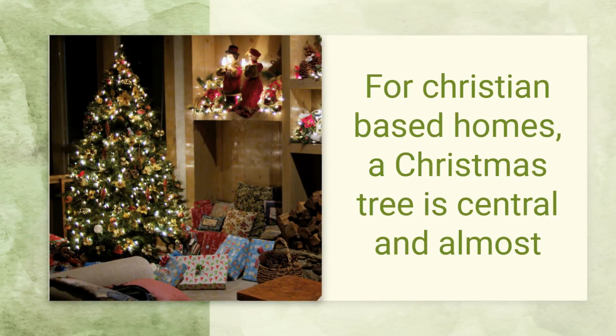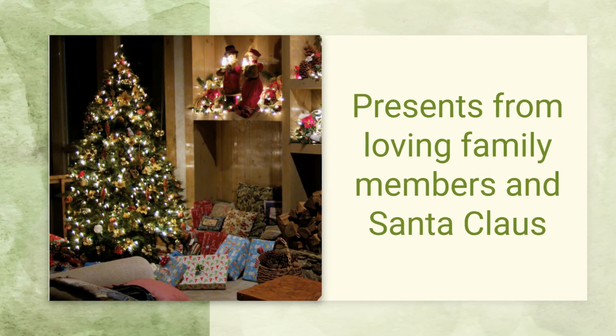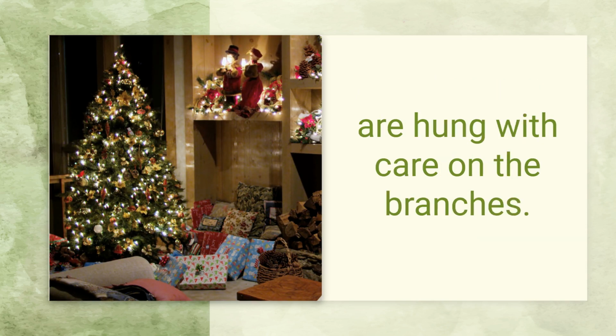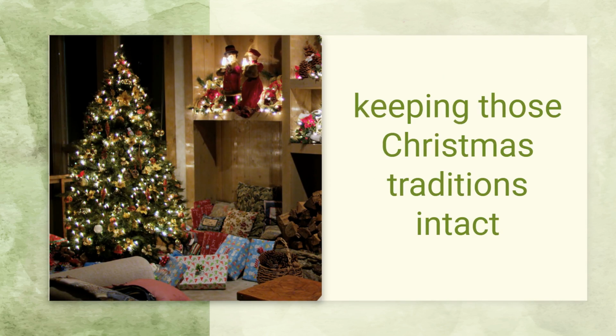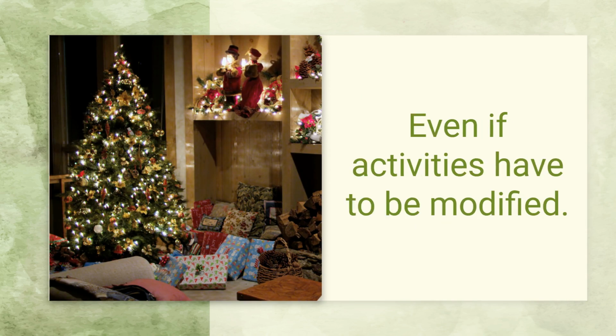For Christian-based homes, a Christmas tree is central and almost completely necessary for the holiday season. Presents from loving family members and Santa Claus are placed at the base, and cherished family ornaments are hung with care on the branches. When an older adult is diagnosed with dementia, keeping those Christmas traditions intact is often vital to their quality of life, even if activities have to be modified.